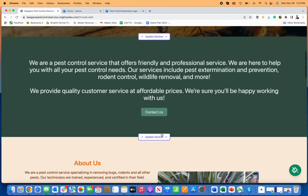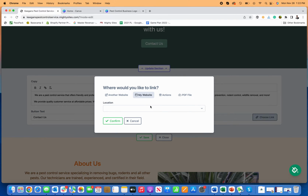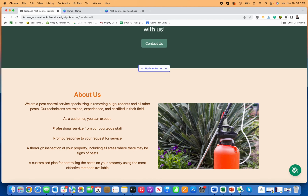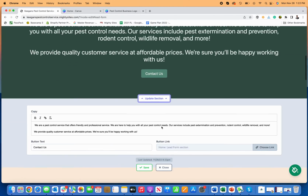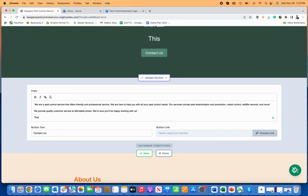I would go down here if I want to update any of this. So contact us, maybe I just want that to go to, on my website, the contact, the lead form section. So I'll just save that, save and close. So now if somebody clicks contact us, it jumps them right down here to my lead form. I could also change that to email me, or I could have it go to call me, just whatever works for my business. This is the pest control business website template.